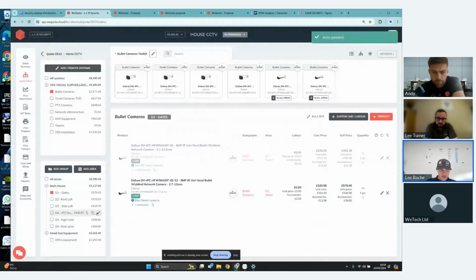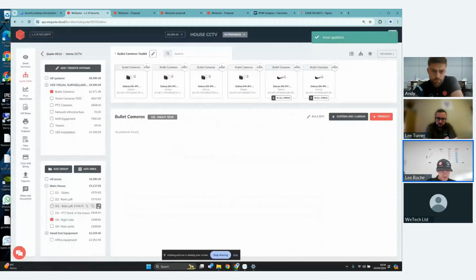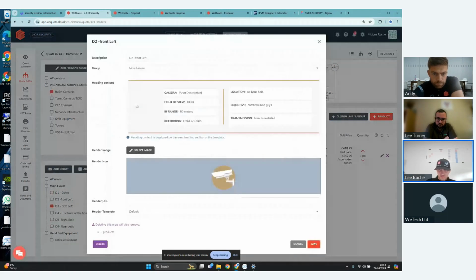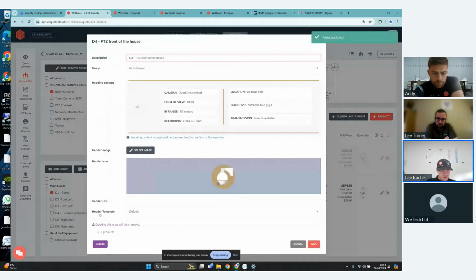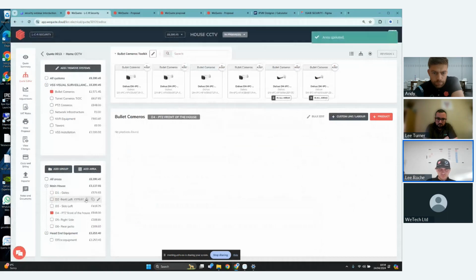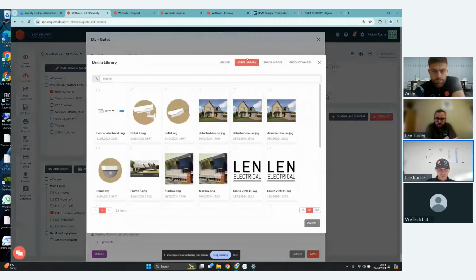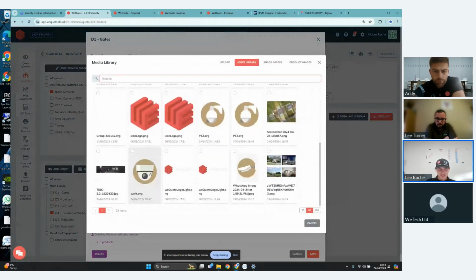So let's say you've got rear patio. Let's choose one that hasn't got an image in it yet. I did see one did not have an image. Which one was it? It was gate. So if I say gate, for example, it's not going to be a bullet camera. So I'm just going to select image, go to my asset library, and I've got my turret there. I'll select that and then save.